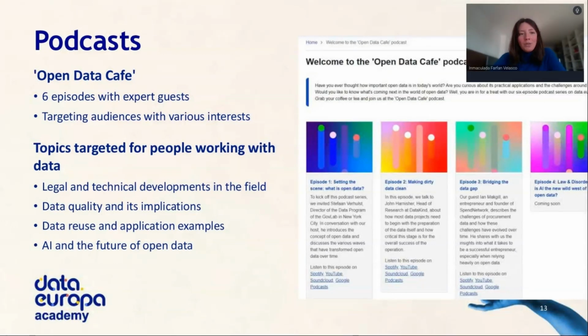And we target different audiences depending on the interest that you may have. So what you're going to find here are different discussions, engaging interviews with experts from the United States, but also European countries, experts on open data, on IT, but also on legal matters, because at the end of the day, a very important part of data sharing is the legal side and the intellectual property as well.